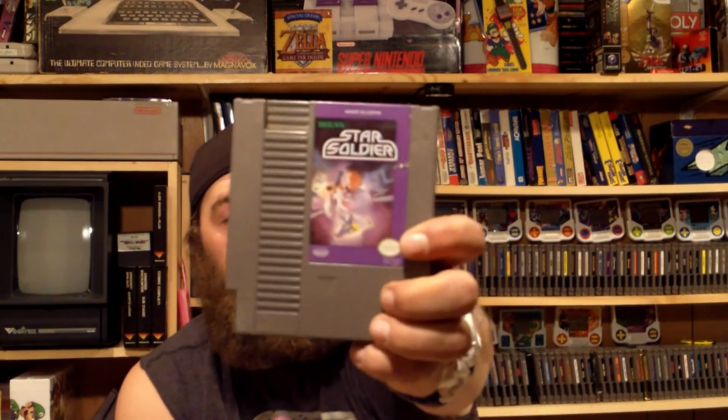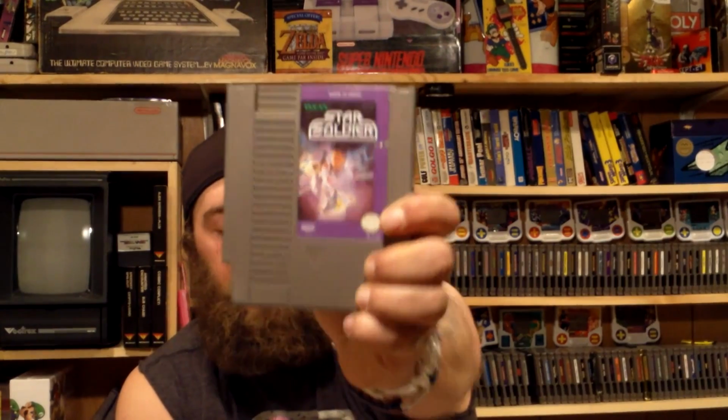Now, next up, I got an NES game, and that's Star Soldier. This is a game that I did need, and I saw these games. Guy had like two stacks of them, all NES games. It was all common stuff or stuff that I already had, so I wasn't interested in it. And Star Soldier was on the top. I kind of looked at it and thought, oh, do I need that? I was almost 100% sure that I didn't need it. My wife's like, no, you don't have that game.